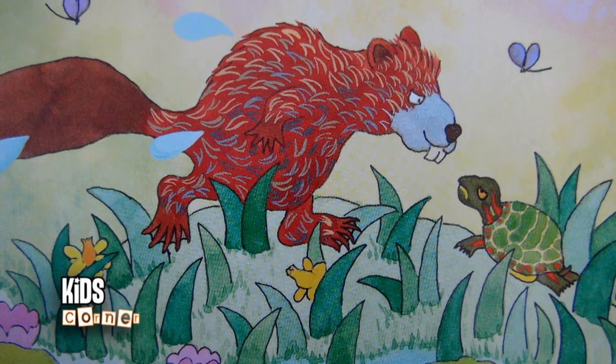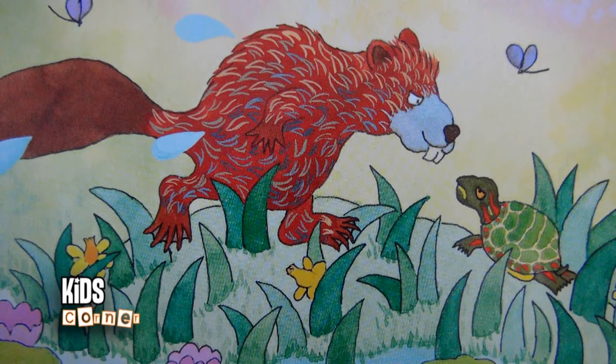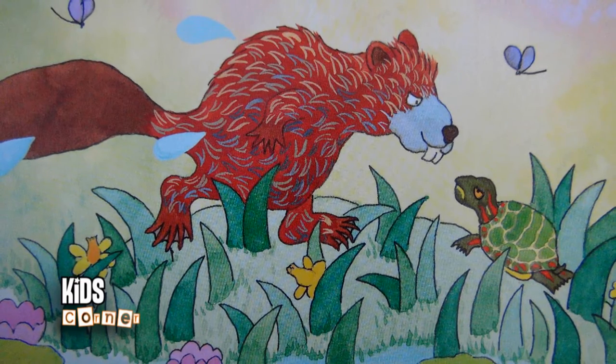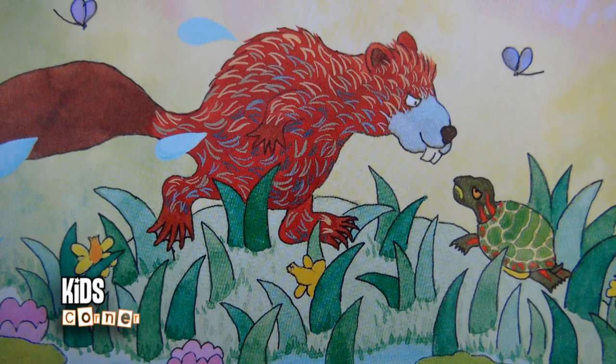"Look at my wonderful dam and my splendid lodge. This is a beaver's pond." "Yes," Turtle said. "I can see that you've done lots of work. Couldn't we just share the pond? There's plenty of room."